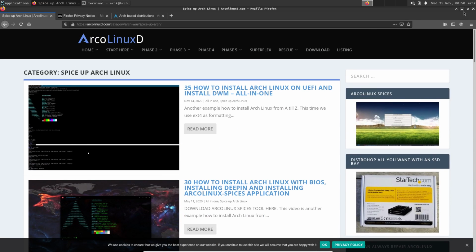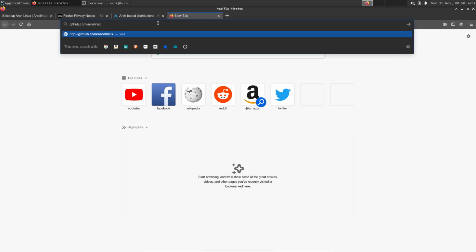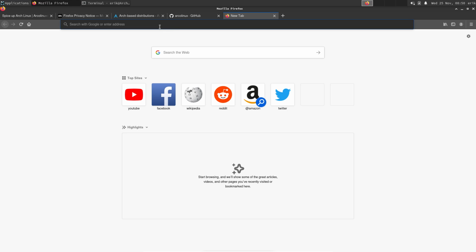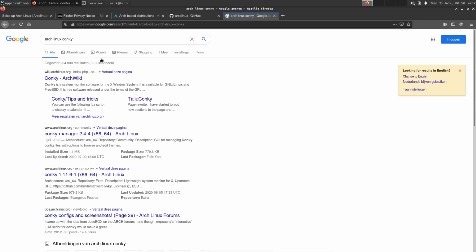Okay. Another way of doing things is get the conkies, right, from the source. And the source is here, ArcoLinux. That's where we start later on. Now, maybe you can stay in the browser. I want Arch Linux conky, right? Let's have a look what we get.